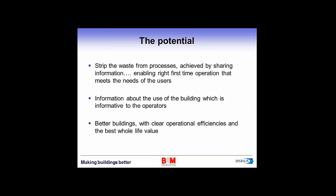So BIM has the potential to strip waste from our processes because we are sharing this validated data and not regenerating it all the time. This is enabling us as operators to meet the needs of our users. There's no more searching through those dusty O&M manuals or reading faded drawings to work out where that supply comes from. We'll have that information at our fingertips.